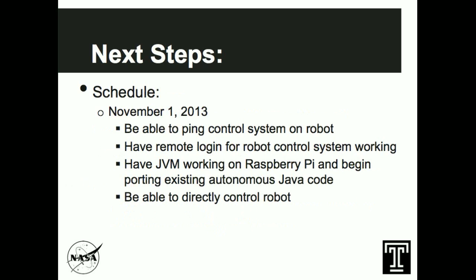As far as the schedule, our next big date for testing and completion of testing of different systems is November 1st. We've agreed as a team that by November 1st we should be able to ping the control system on our robot. We should be able to have remote login for the control system on the robot, so pretty much remote login into our Raspberry Pi. And this is going to be a graphical system. It's also important that this is a graphical system that we can turn off when we're not using it. So during the competition, we don't always need graphics running on the Raspberry Pi.